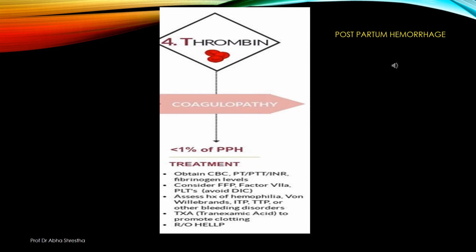The fourth thing is thrombin, and less than 1% of PPH is due to thrombin, so coagulopathies. Here we need to obtain a complete blood count, prothrombin time, APTT and INR, and fibrinogen levels. We have to consider giving fresh frozen plasma, factor 7A and platelets if there is coagulopathy. Assess for history of hemophilia or von Willebrand's disease, ITP, TTP, or other bleeding disorders. Tranexamic acid can be given to promote clotting, and we should always rule out HELLP when there is coagulopathy.